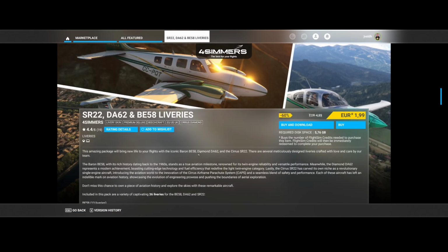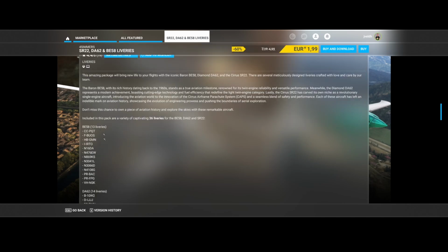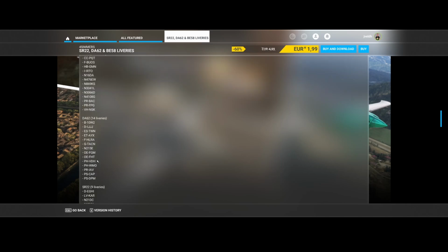So in this case it's a package which adds a lot of liveries, as you can already imagine based on the name, for these nice 3 aircrafts. So in total you will get 36 liveries, which is cool, right? So 13 for the BE58, 14 for the DA62, and 9 liveries for the SR22.